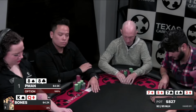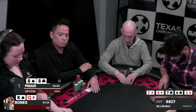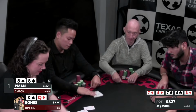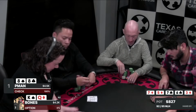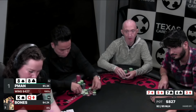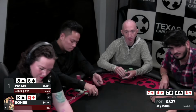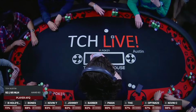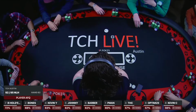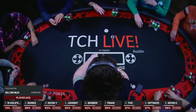But I think it's going to be tough, right? P-Man could be thinking, how do I get value? But Bones could also have 9s, right, and just be afraid of a 7. I don't know. Check, check. And gonna turn those 8s over. We have to get rid of that pot. Because then you just start, it's just too easy. You just start doing third pot, 2.2x. No surprise here, he's holding Bones.